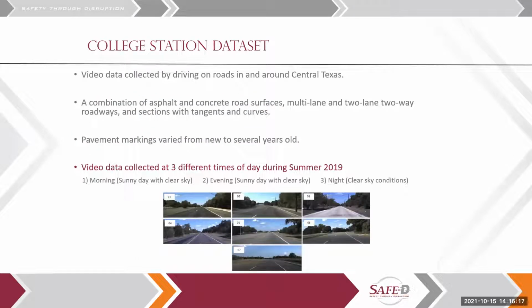Talking about the College Station dataset, as I earlier mentioned, the videos were collected by driving on roads in and around Central Texas. These roads were a combination of asphalt and concrete surfaces, which had multi-lane and two-lane, two-way roadways. It also had sections with tangents and curves. The pavement markings on these roads varied from new to several years old.